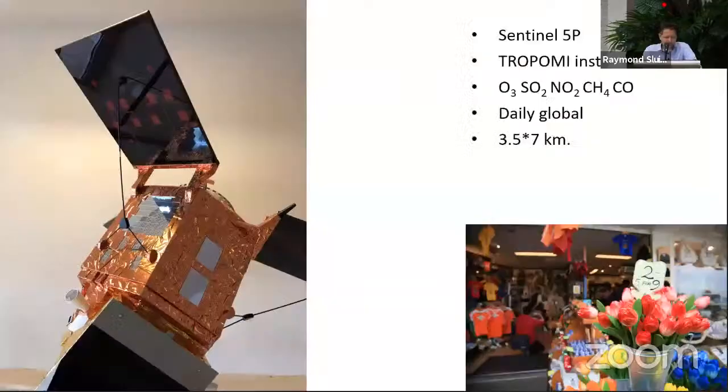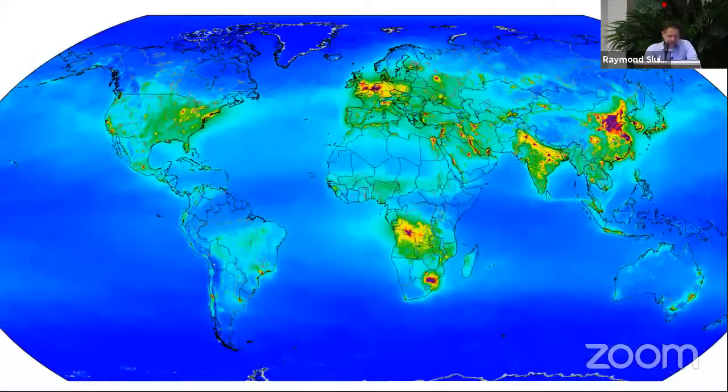Not land related, but Sentinel-5P, Sentinel-5 precursor, is an instrument that measures atmospheric chemistry, and for example, NO2, methane. Daily global coverage with a resolution of 3.5 by 7 kilometers. I showed some tulips on it because the instrument is built by the Netherlands, and the entire satellite is built by ESA, and this is a very successful mission. And here you can see an example of it. It shows a nitrogen dioxide yearly image globally, really showing the sources of air pollution. You can even see the ship tracks between Asia and Europe, and of course China, Europe, South Africa.